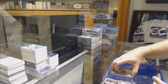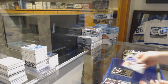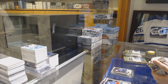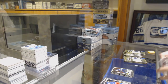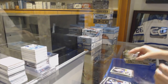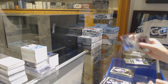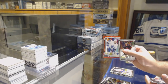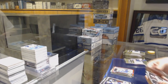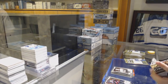Ryan Donato, marquee rookie for the Boston Bruins. Retro of Subban for the Nashville Predators. Vasilainen, marquee rookie for Winnipeg. Rainbow of Lars Eller for the Washington Capitals. Marquee rookie red, Travis Dermott for the Maple Leafs to $1.99. Troy Terry for the Anaheim Ducks. Marquee rookie.